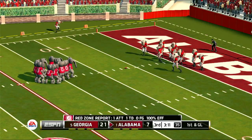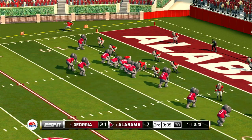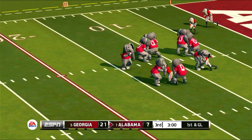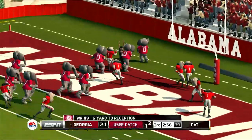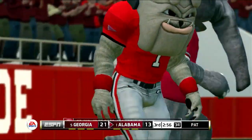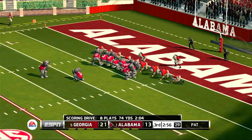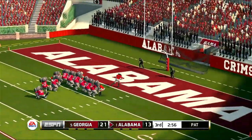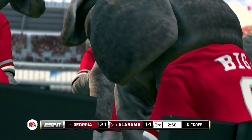Here they go, first and goal, down by a couple of possessions. Under heavy pressure. Throws it and it's caught for the touchdown. He hits the PAT. So an 8-play, 74-yard drive, and a touchdown as a result.